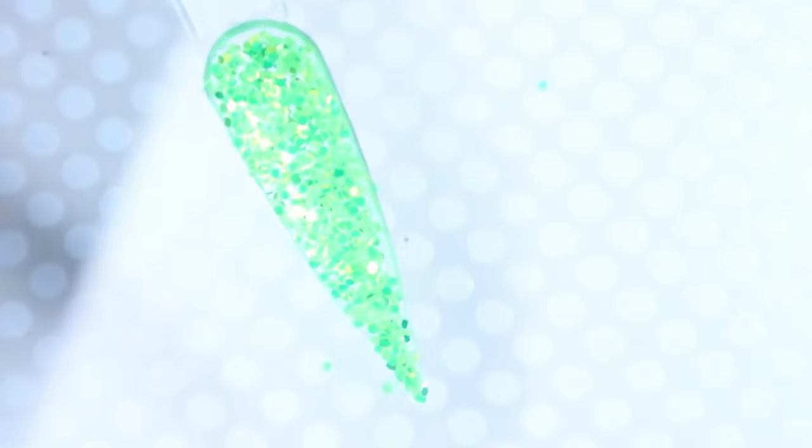And here we have the glow in the dark green. Like, look how fun this is, guys. So I turned off my lights just to show you the glitter in the jar. Is this not so much fun? And here we have glow in the dark green.